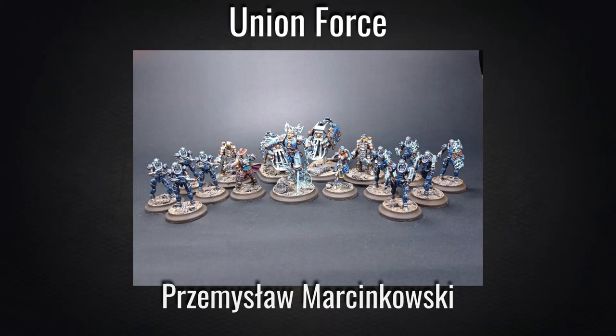Again, there's the blue uniform across all of the models to make them seem like a force together, and it's all really, really nice. And the lightning as well. I really like the way he's done the lightning on Tesla. I think there's some close-up shots again on the council, and you can really see the detail on things like the pacifiers and the Union Bell, and the lightning work on the shields for the Tesla bots and Tesla himself. It's just all really, really solid work.